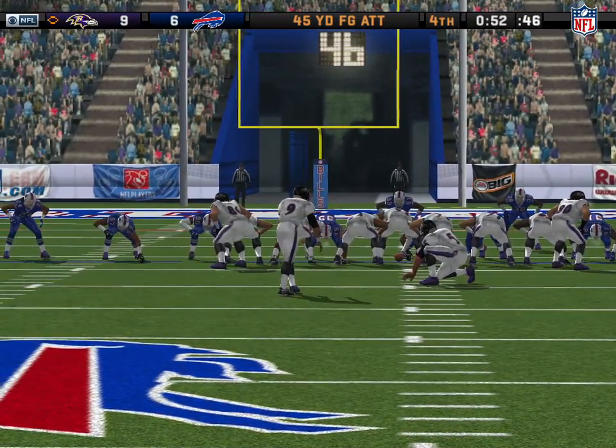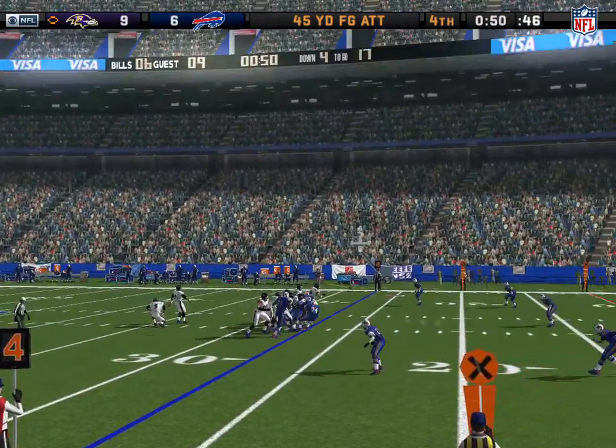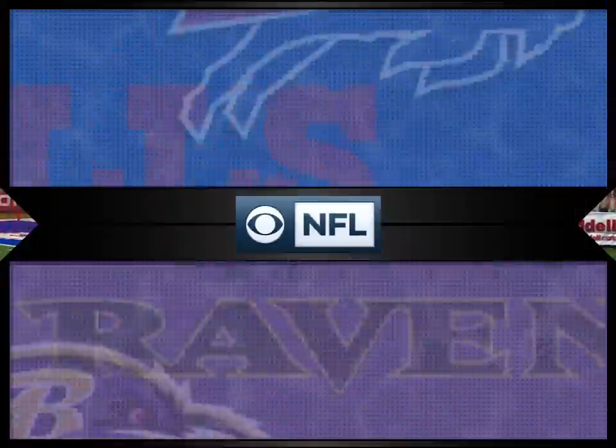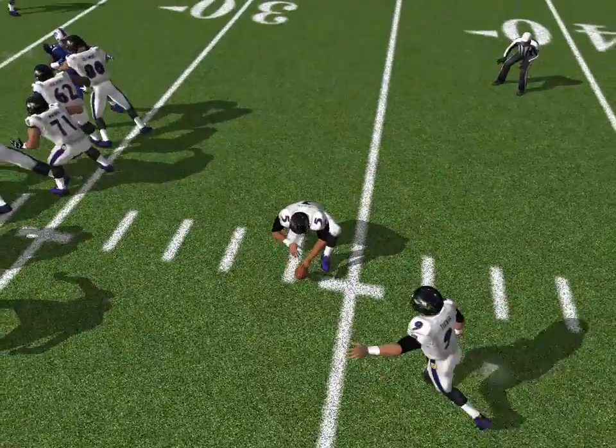Set. The field goal attempt. They pulled ahead, good. By a touchdown. And with under a minute to play, both teams will lay it all out there.